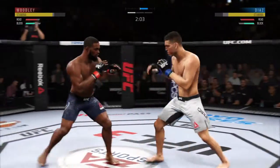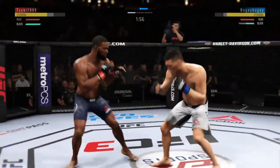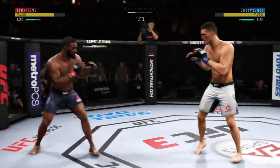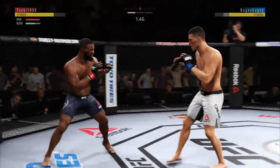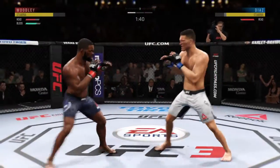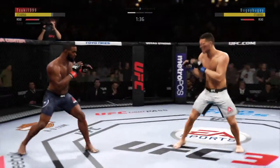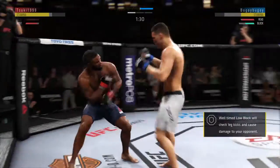He's doing a very good job of parrying and blocking all the shots that are coming towards his head. Ooh, blocks the shot. Woodley gets tagged by that stiff jab. Defense not there for him thus far tonight. Tagged him? Oh, Diaz's lower jaw is extremely swollen now. That one hurt.